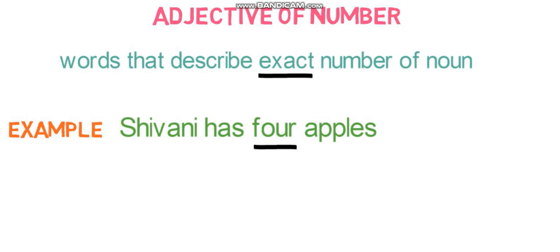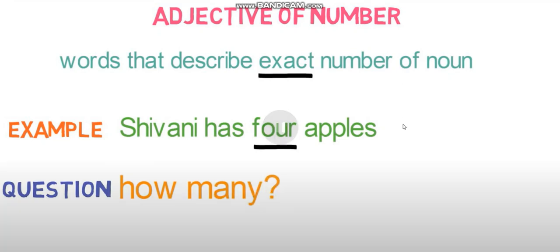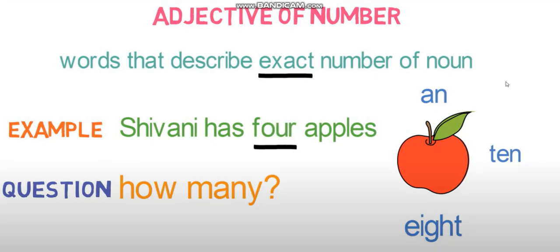They generally give the answer to the question how many in any sentence. So adjective of number shows how many there are. If there is only one apple, then we can say Shivani has an apple. 8, 10, or any such exact number describes this adjective. Why are we using an apple? Because an article is used for only a singular word.